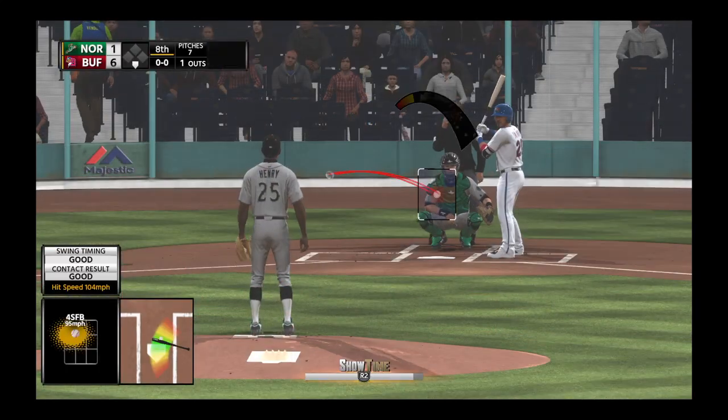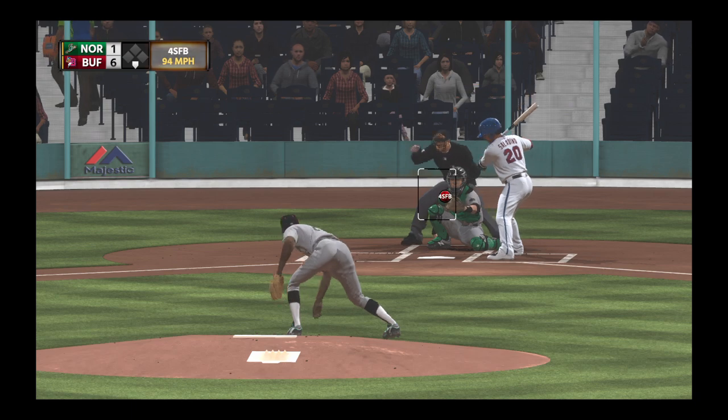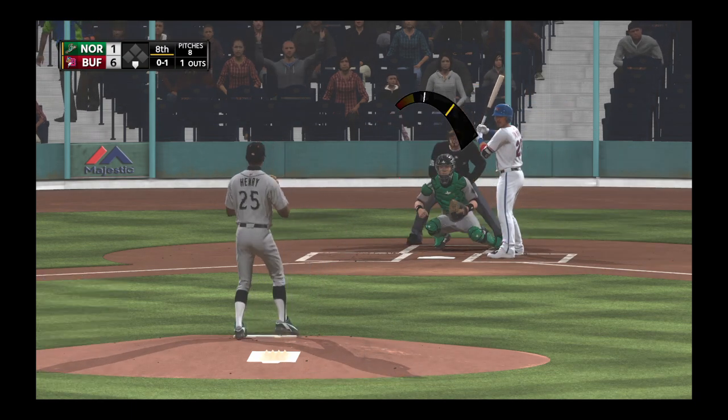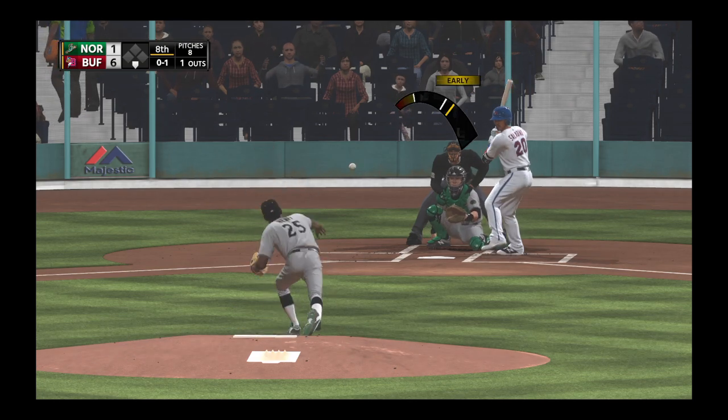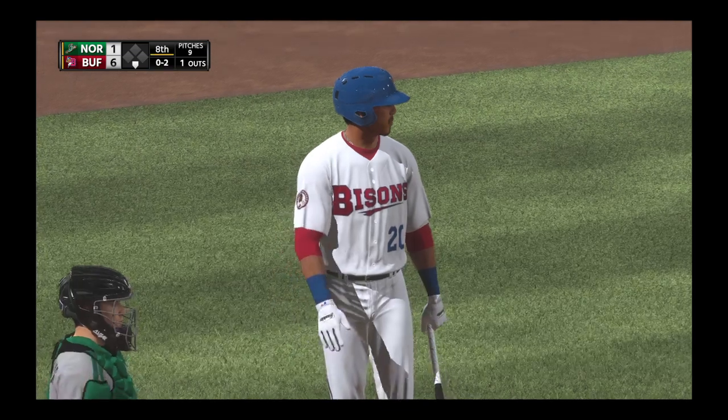Now at the plate, Tyler Saladino. He'll look to bounce back after striking out his last time up. And he starts the number 8 hitter with a strike, 0-1. Called strike on the outside part of the plate, 0-2.